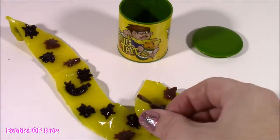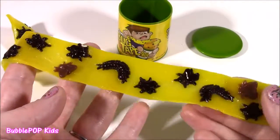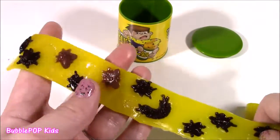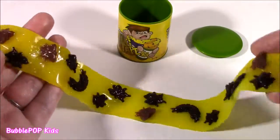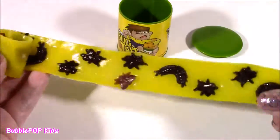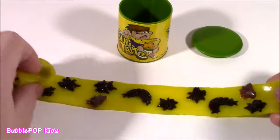Ooh, I like it. It's pretty, pretty good. It tastes like a banana fruit by the foot, and these little bugs, they just taste like regular gummy snacks or gummy bears. Really is great. I just love it. Even though it's super gross, I think it's one of the best candy inventions ever.